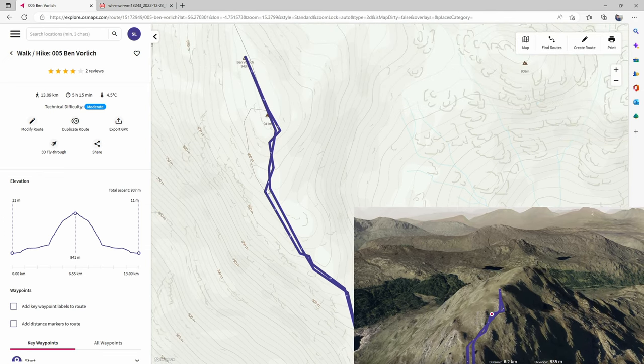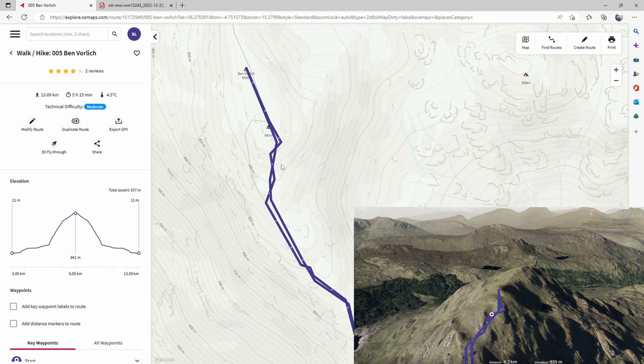At this point, you get a choice. You can go straight ahead or you can go right. There's two paths. They're both clear to see, even in the snow. I went to the right because the wind was coming from the left and it gave me a little bit more protection from the wind.